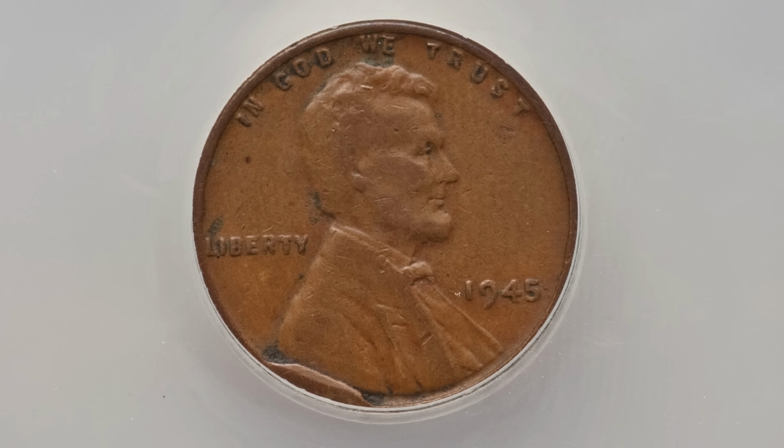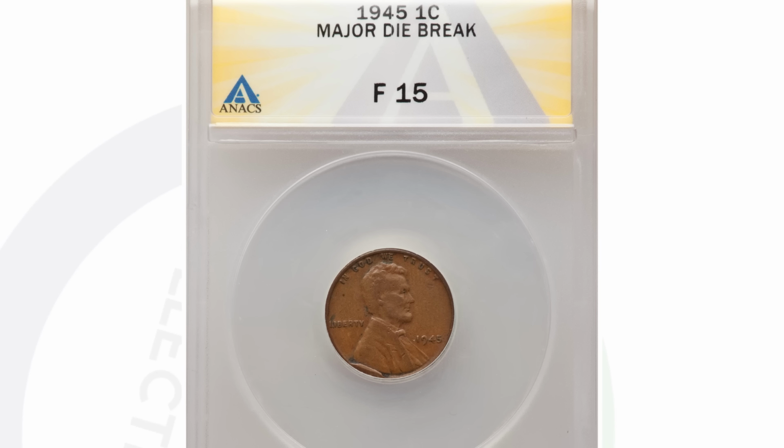If this coin had been graded at a higher grade in much better condition, the coin could have sold for a lot more than $35. And of course, die breaks can vary in size. This is a pretty small one, so kind of on the lower end when you got those small die breaks.